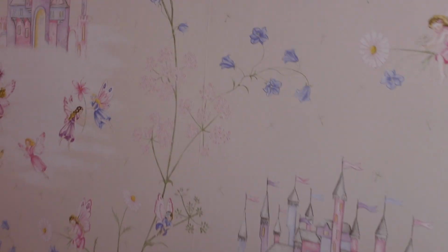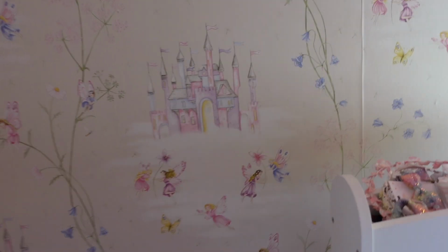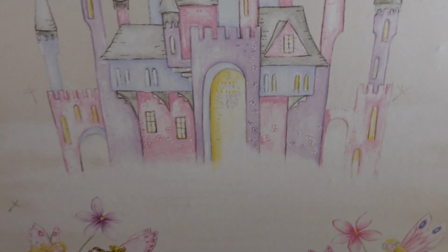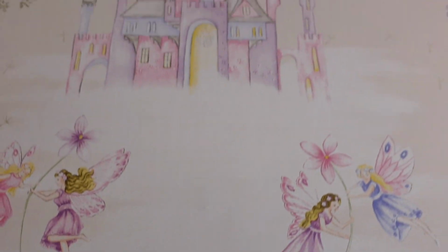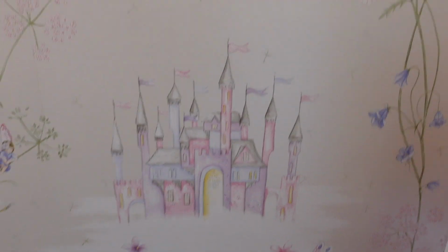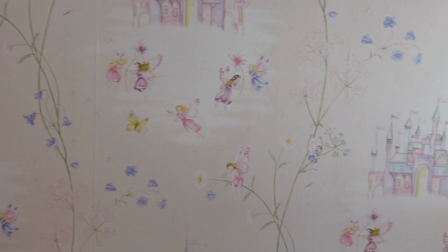So Flossie's wallpaper I found online, and it actually was really expensive. This was about £70 for what we've got, and we don't have a lot left over. But yeah, it's just everything I ever wanted. It's got fairy castles and just pretty flowers and fairies all over it, and it's just exactly what I wanted. You can get it so that the background's pink, which is also gorgeous, and I would have gone for it if her bedroom wasn't so pink. But because her room is so pink, I chose to go vanilla, I think it's called, just because it gives a bit of a different colour to the room.